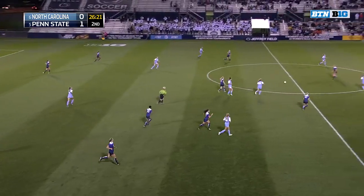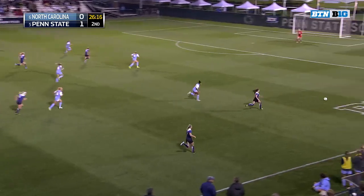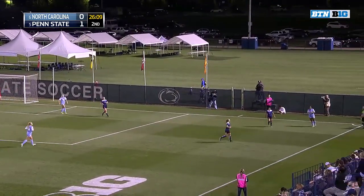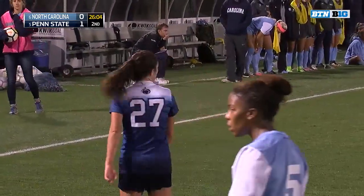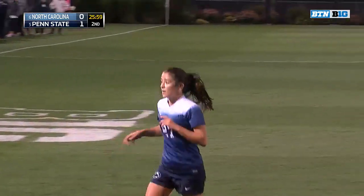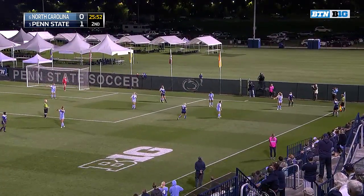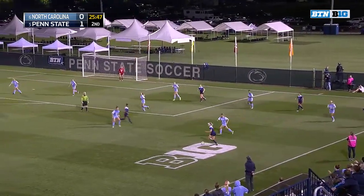Here's Shiva controlling to Ogle. One touch possession passing for Penn State, resulting in Shiva running on the right side. Yes. Those little types of combinations is what makes Penn State so good, and we really haven't seen that in the last almost 40 minutes or so. It's been so long that we've seen that combination play that there is no numbers forward. It was Marissa Shiva by herself, and I think if they can get their numbers forward, we'll be able to see those tiny little movements.